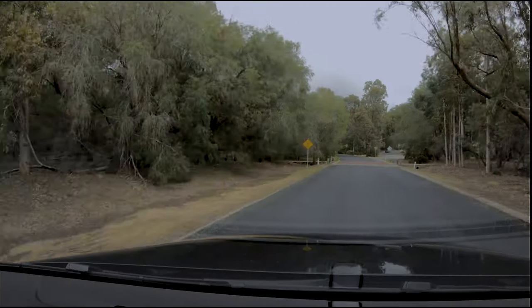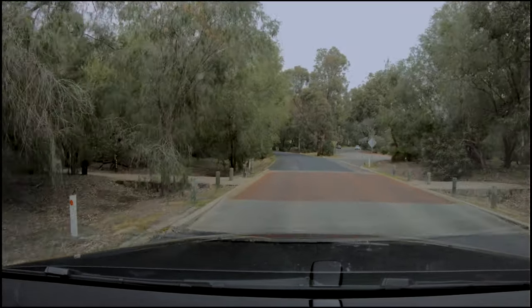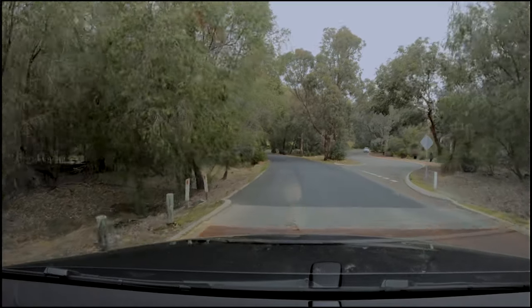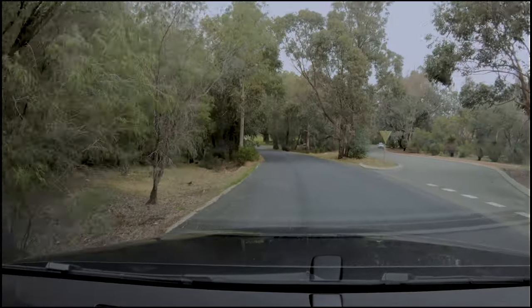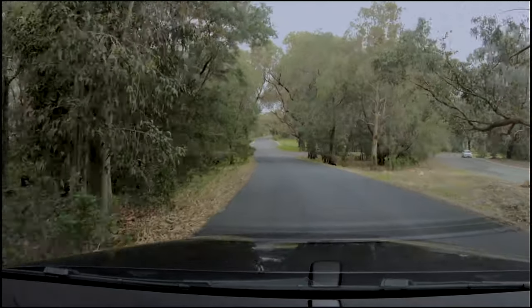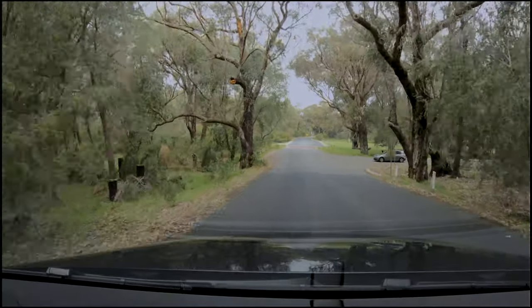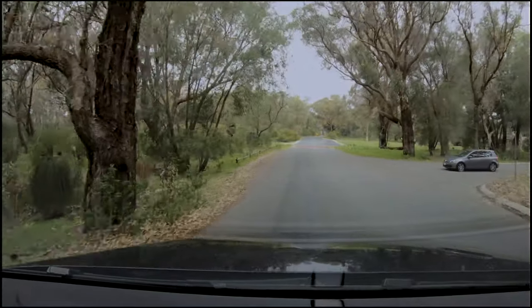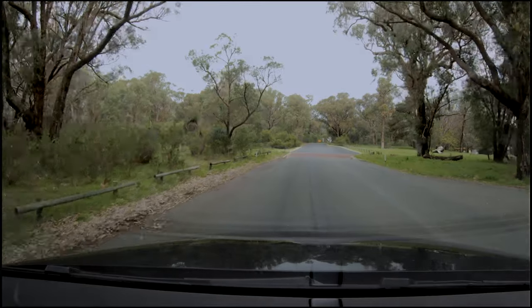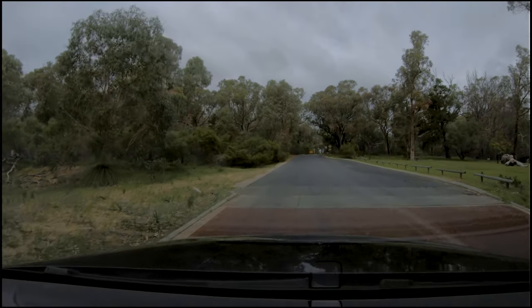See you guys. Lots of great little trails you can go walking. Yeah, beautiful. Especially at the moment, we've had heaps of rain, so it's really nice and green. The bushland's all green. It's very, very pretty. Oh, there's some kangaroos on the side there, Jack. See the kangaroos?